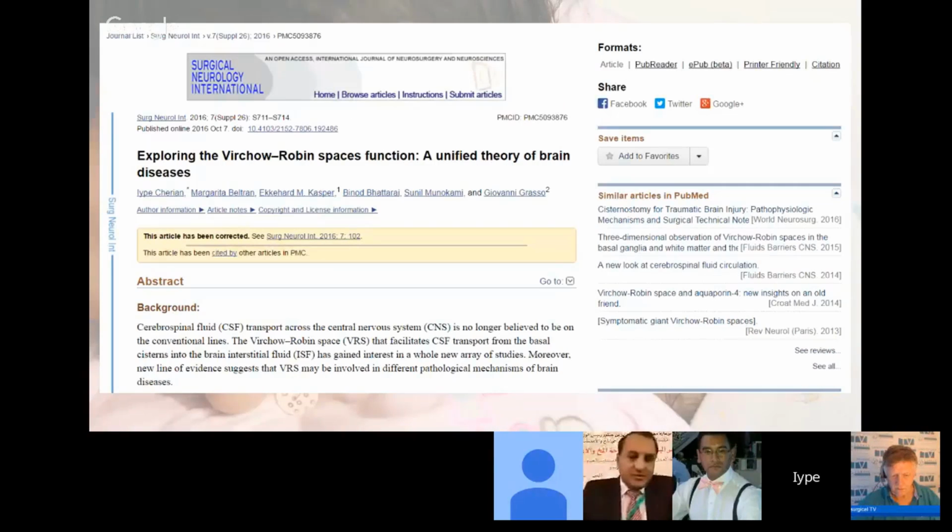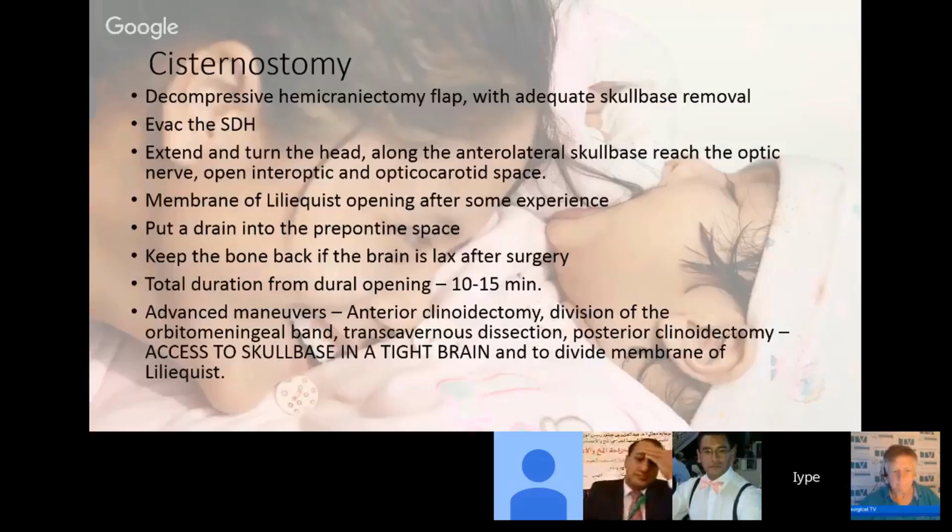So this is one of our papers exploring Virchow-Robin function, a unified theory of brain diseases. Cisternostomy, if you are starting off, it is easier to start with the decompressive craniectomy flap, adequate sphenoid wing removal, after evacuating the subdural.